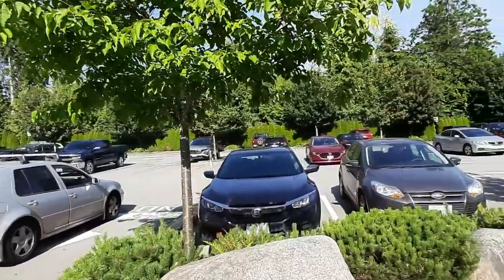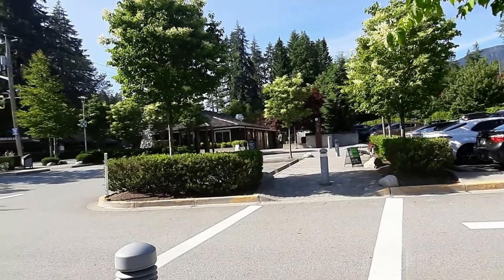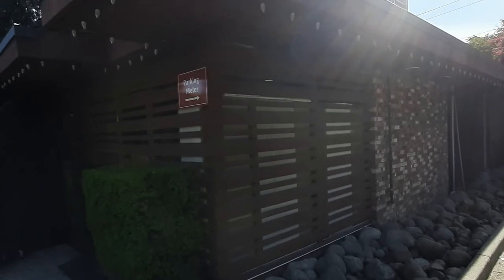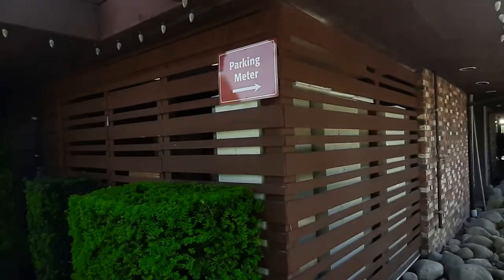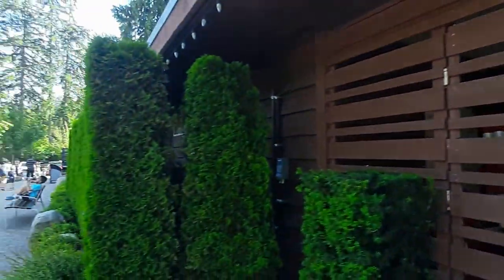So there's a lot of parking space with an information center over there, and a pay parking facility near the information center. There's guided signs everywhere, so it's easy to track where the parking meter is. You don't have to worry.